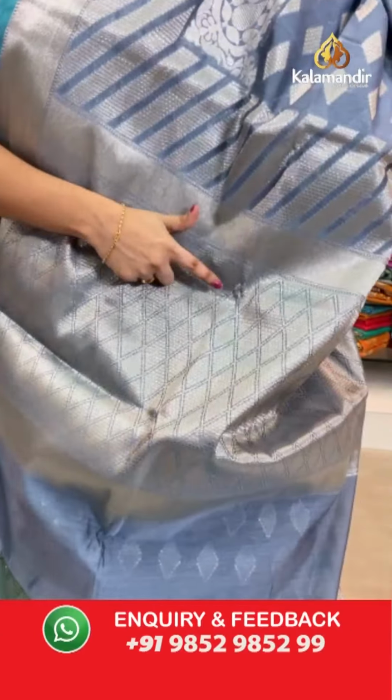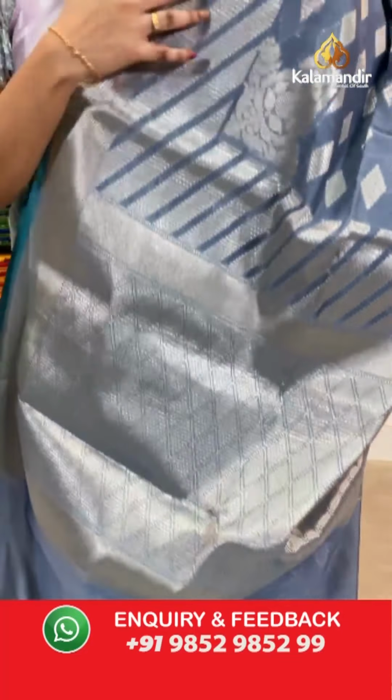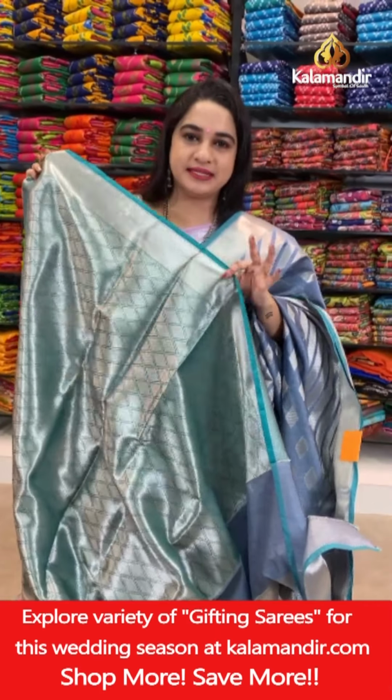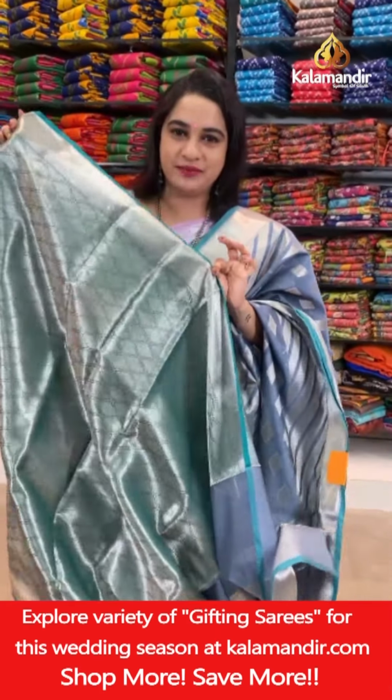Actually, this is an antique zari, but it looks like golden zari. And this is the pallu. Self-color pallu with the diamond brocade and golden zari. And that's a beautiful blouse. Contrast brocade blouse in diamonds with golden zari along with the border.